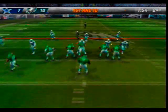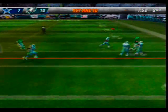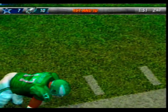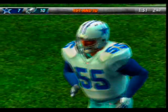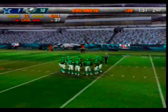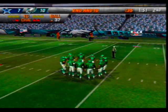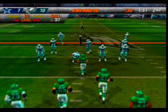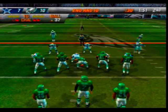Let's go. The Cowboys come out in a dime package. Gets rid of it. It's batted away. He can catch just about anything that the quarterback throws in his direction. He couldn't find a way to quiet that one down and bring it in for a catch. Second and 10. Ball on the 37-yard line.